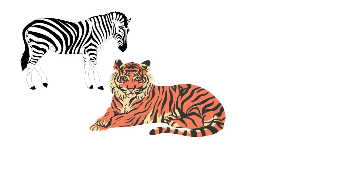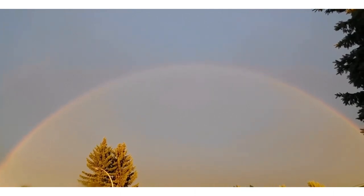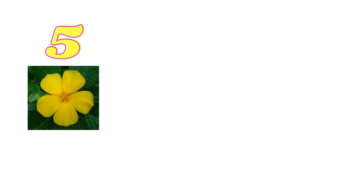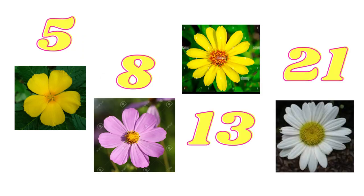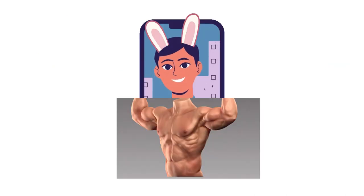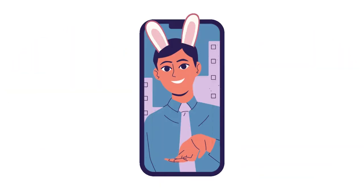Stripes on zebras and tigers, spots on leopards and hyenas, star movement across the sky, the shape of a snowflake, and even colored arcs of light adorning the sky in the form of rainbows all follow a pattern. Even flowers have petals arranged in Fibonacci numbers such as 5, 8, 13 and 21. When we observe human parts, we also see patterns such as one trunk, one head, one heart, and pairs of arms, legs, eyes, and ears. From these observations, we can conclude that we are either surrounded by patterns or make up the pattern. As Ian Stewart said, we live in a universe of patterns.